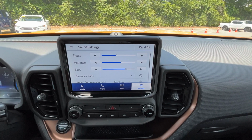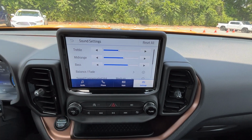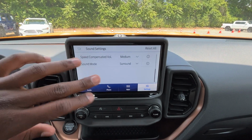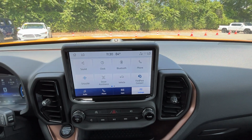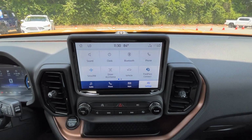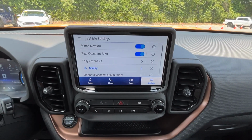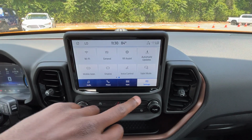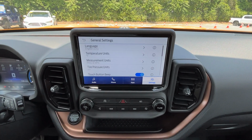And then over here, sound settings. I kind of adjusted it to get a feel for the B&O system. And the system isn't terrible, it's better in surround mode, but something about the Bang & Olufsen sound systems in Ford, I can't get on board with them. But again, that's a personal preference.